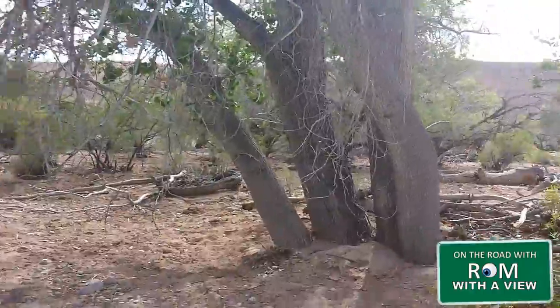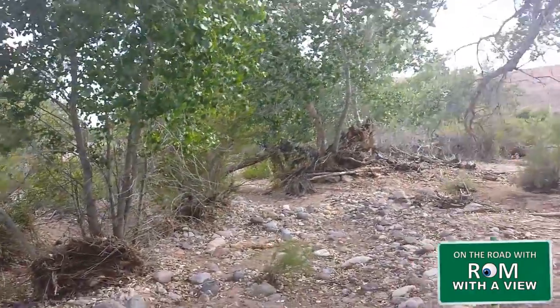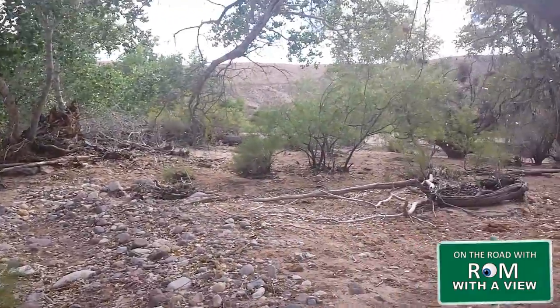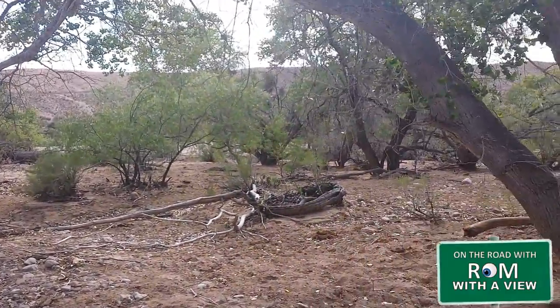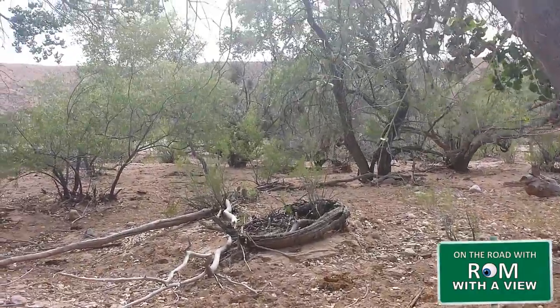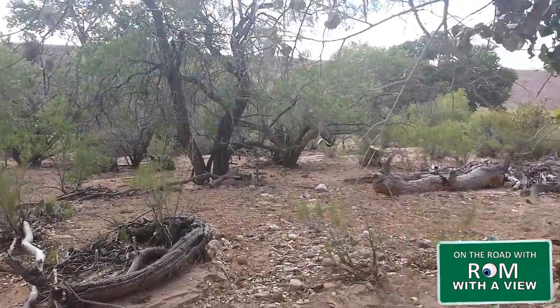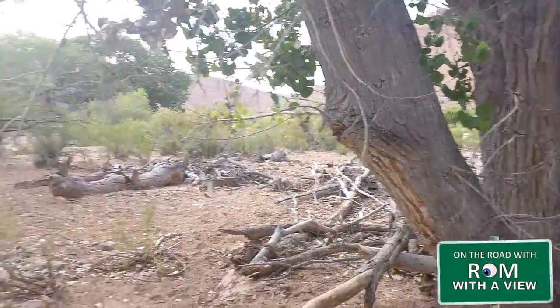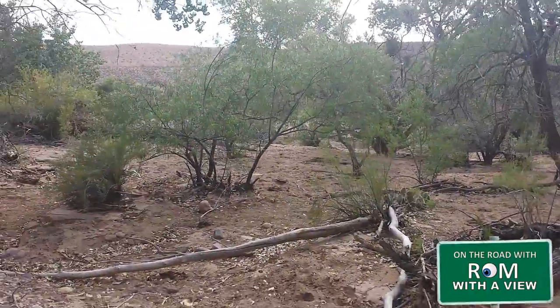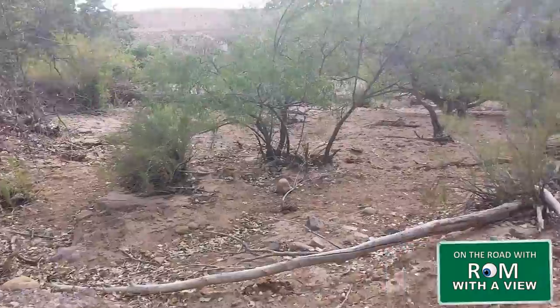I got some cactus over here, and yeah, it's an oasis here in the desert. Birds are singing. Yeah, too bad you can't smell this. This is a cottonwood tree. A lot of people think of them as weeds, but they smell very, very nice.